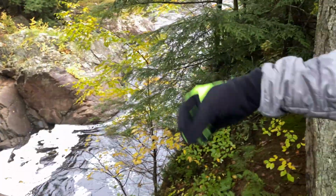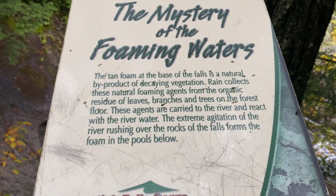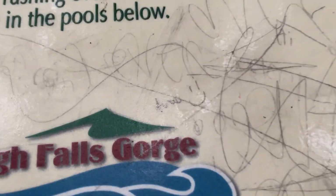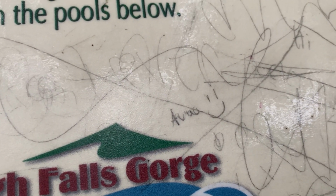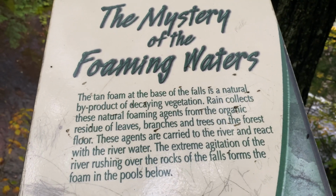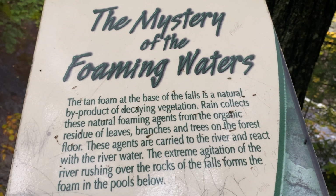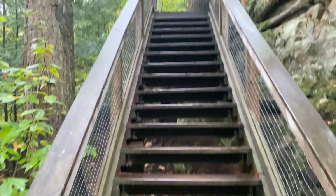Okay, so leaves. All right, let me show everyone watching this, and they can read it for themselves. That makes a lot of sense. Yeah, look at this, very beautiful. If you are watching this, there you go. Your signature is on my video. All right, Mystery of Pullman Waters. All right, let's get out of here.